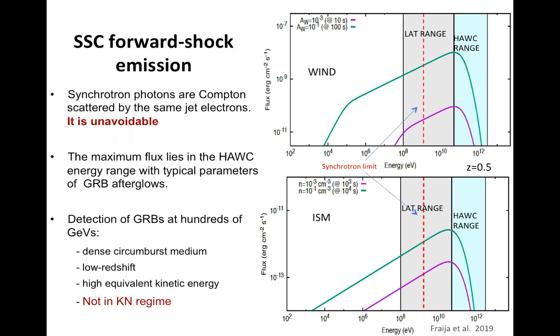For example, that the circumburst medium is very dense, denser than others. The burst is close, with low redshift. The gamma ray bursts are powerful, luminous. The equivalent kinetic energy is high. And the most important is that the synchrotron self-Compton emission is not in the Klein-Nishina regime, because then the flux is drastically suppressed.